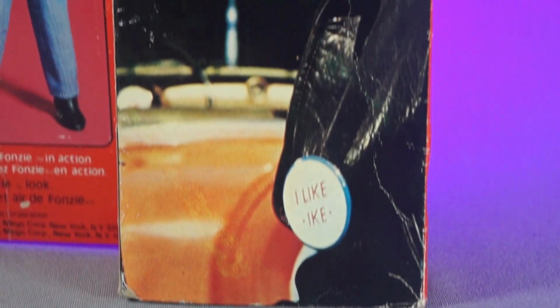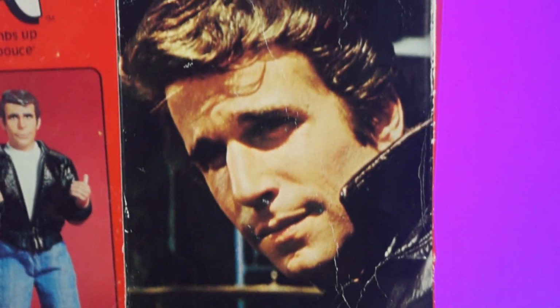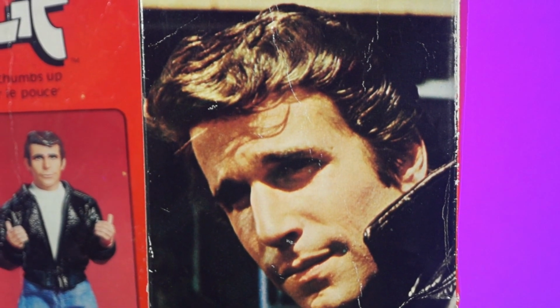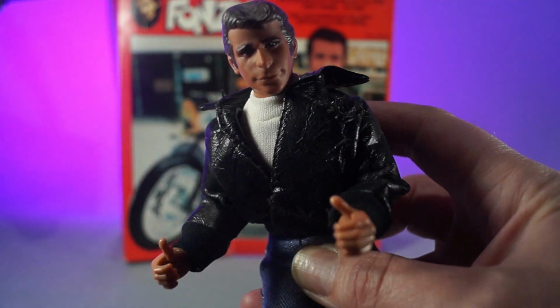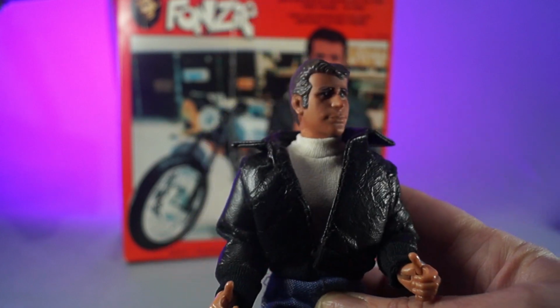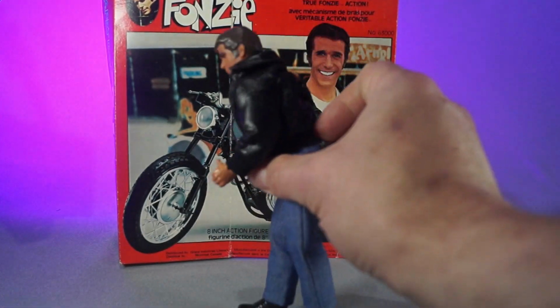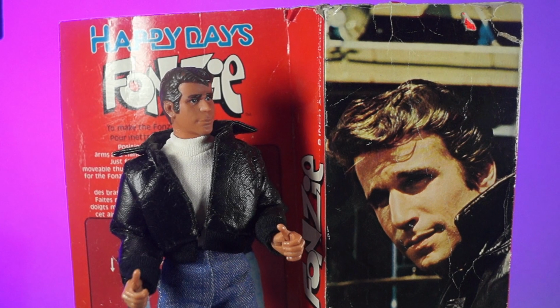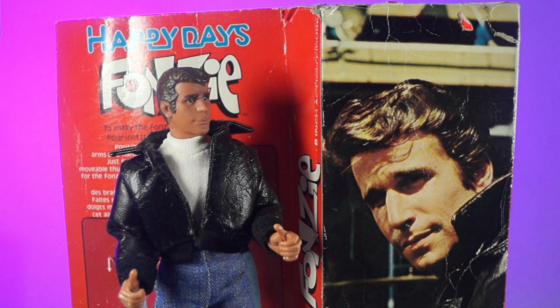So my purchases at Aberfoyle included a Mego Fonzie in a Canadian box. Now, to preface, I started collecting Mego figures a couple of years after the company actually filed for bankruptcy. So I've seen many, many Canadian box Fonzies, but it's never really been a thing for me to own. It was just like, oh, I'll get to it. And I guess it was the day. I saw it there and I thought, oh, you know what? That'd be kind of fun to own.